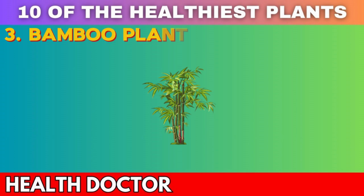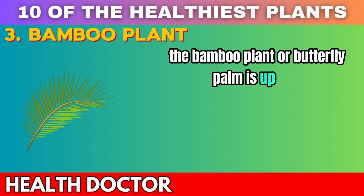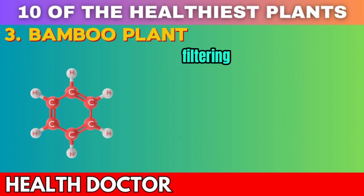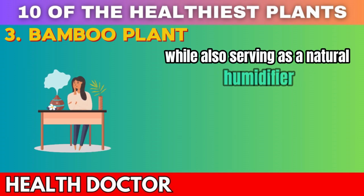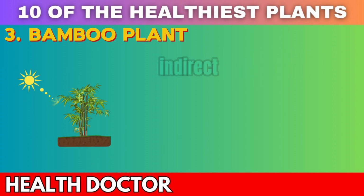Number 3, bamboo plant. The bamboo plant, or butterfly palm, is up next. This hardy plant is an excellent air purifier, filtering out benzene and formaldehyde, while also serving as a natural humidifier. It's perfect for those new to plant care, as it thrives in bright, indirect sunlight and moist soil.